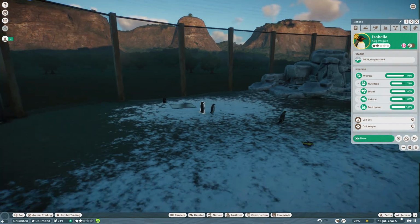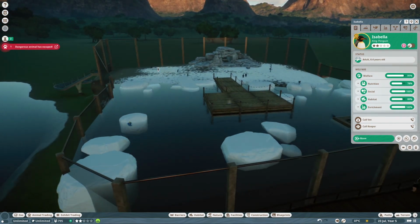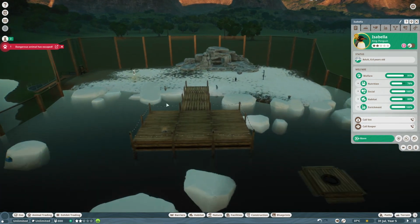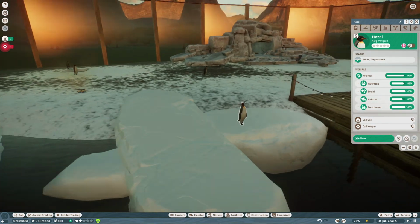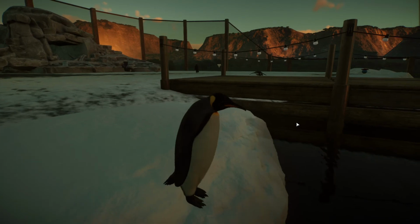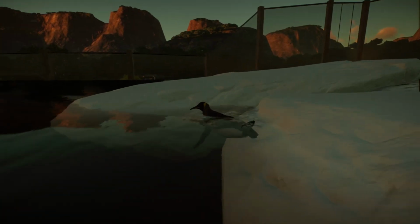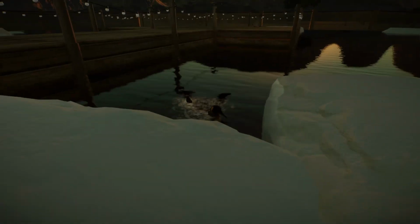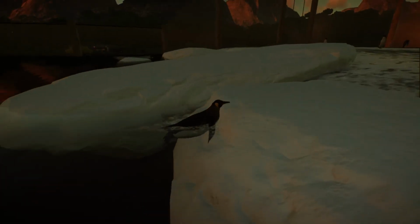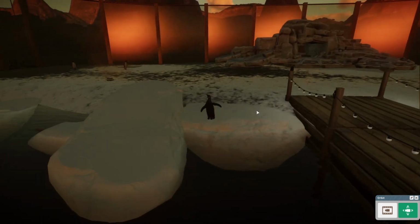I'm just going to speed it up a little, see if we can get some of them into the water. Come on, jump. I know you want to. Go on. Yes. Going to dive as well? No? Just chilling there? Yeah, okay. Sure, do that. Okay. Yeah, that's my penguins.